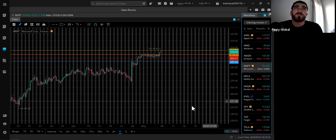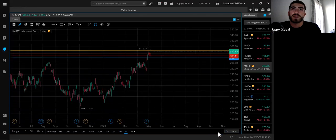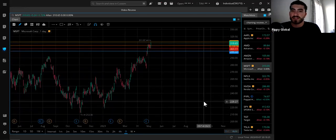Now switching over to Microsoft. Obviously, tech has been hot. I'm going to keep repeating that just so you keep understanding tech is hot right now. It's not going to stay hot forever, but you have to play trends and not go against them. You have to go with the market. Don't try and predict the double top. Don't try and predict the switch off from bullish to bearish.